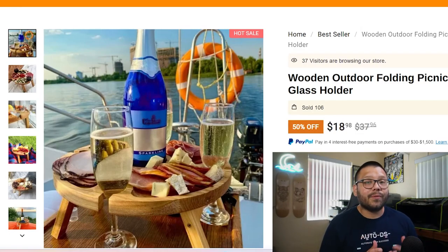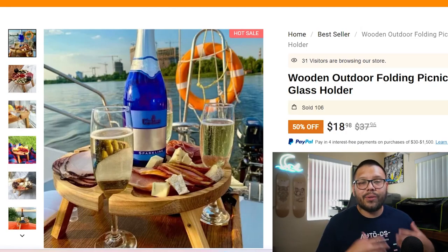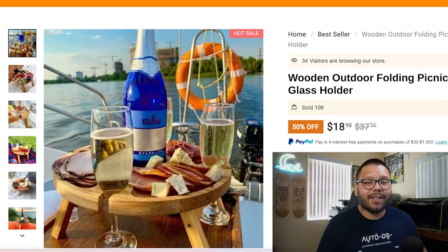Now, the same way that this can be used for the spooky season and just filled up with a bunch of different cobwebs and candies, once going into November, this is also the perfect item to have for just a few family gatherings, having friends over, just picking a little bit of food when everyone's talking over a glass of champagne or a glass of wine. So this fold-in picnic table is perfect for pretty much any occasion.